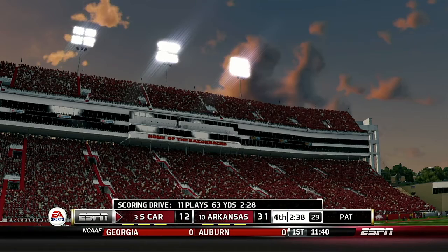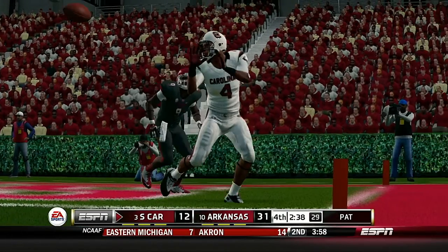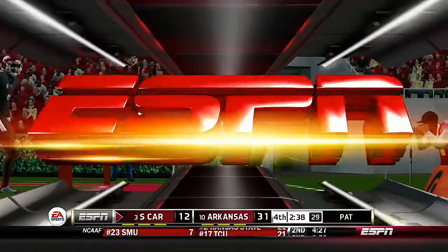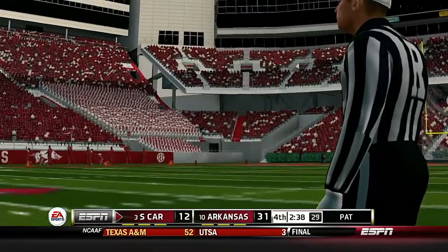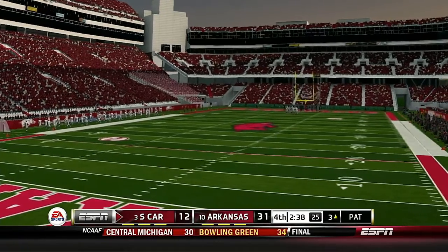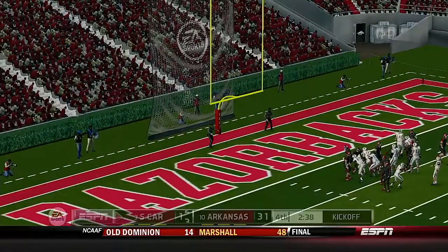So the referee initially calls it a catch, but we'll get a second look at it here and determine if he was in bounds when he hauled it in. And that play happened so fast that it was very tough to tell if he was able to get a foot down or not. After review of the play, the ruling on the field stands. Well, I think the play warranted a review, but the call on the field stands. And he tacks on the extra point.